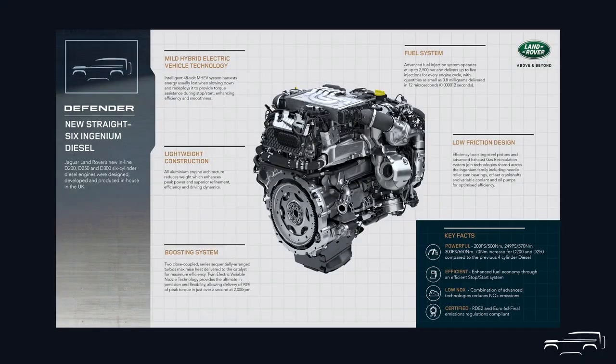The new P400e isn't the only powertrain I'm here to talk about, because New Defender also benefits from our latest 3-litre straight-six diesels. The RDE2 certified Eu6d-Final compliant engines meet the most stringent global emission standards and feature state-of-the-art mild hybrid electric vehicle or MHEV technology to enhance refinement, efficiency and response. Our MHEV system harvests energy usually lost when slowing down and stores it in a 48-volt battery under the rear floor of the vehicle. This energy is then redeployed to provide torque assistance during stop-start driving or under acceleration, providing smoother, cleaner and more economical driving.